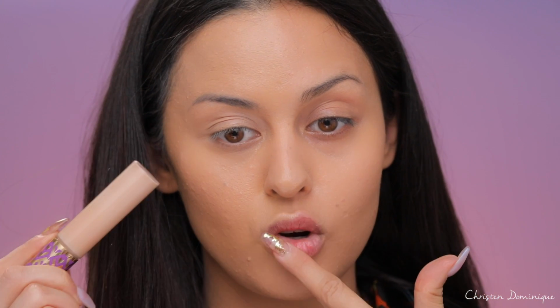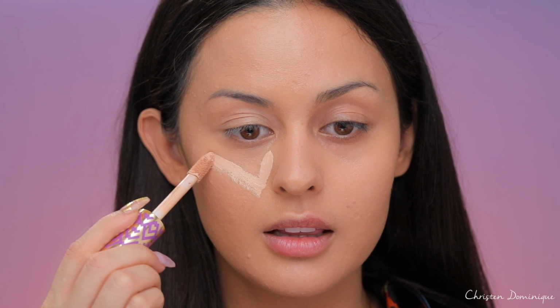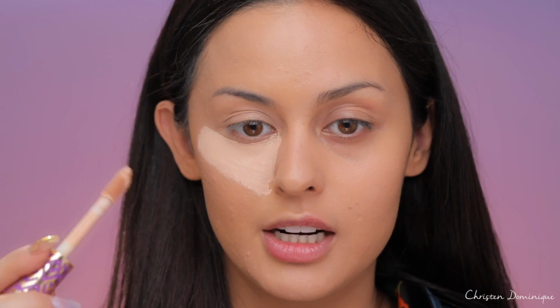For the concealer, I'm going to be using, on the American side, over here, the Tarte Shape Tape. And usually in America, we like to make this V right here, like that. Bring it in, like so. And this lifts the eye, makes it look brighter and lighter and amazing.